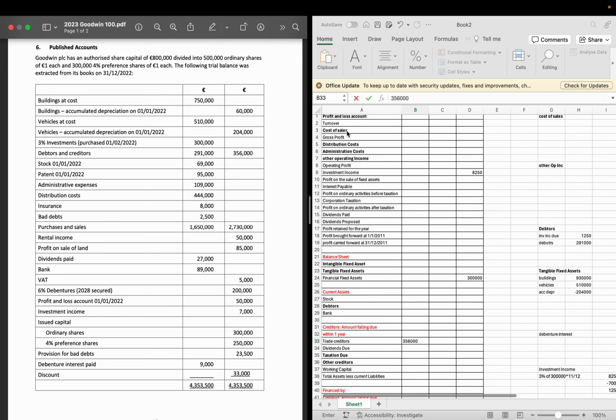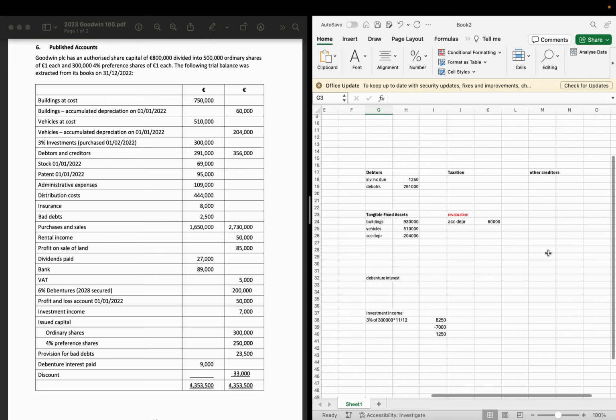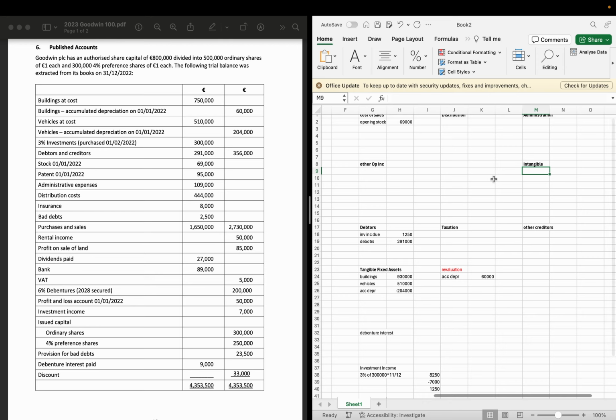So normally we've sales, then cost of sales, opening stock. So this is our opening stock. So we know opening stock is part of cost of sales. So we're going to put that in. So the opening stock is 69,000. And then patents, and we learned in other questions that patents is an intangible. So I don't know why I have intangible up here, but I do. So I'll just put my patents in there. So my patents are 95,000.